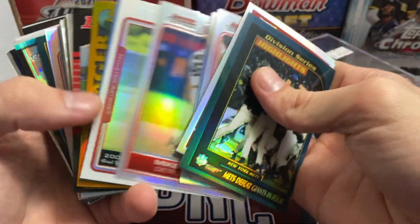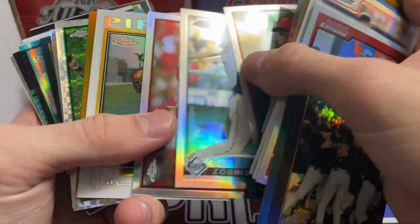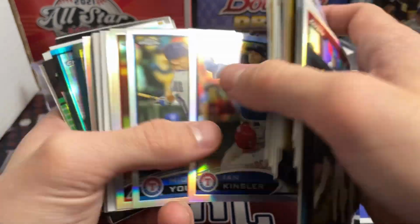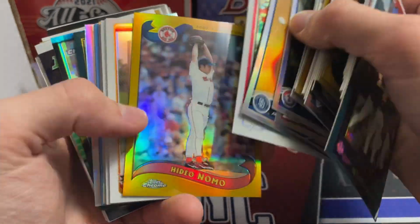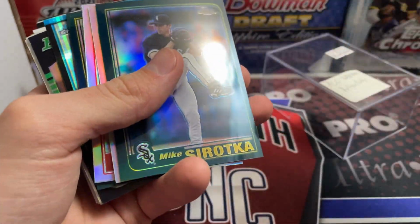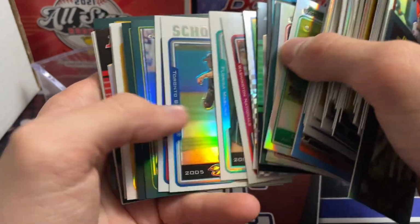I'm going to just fly through it, but some bigger names in here. Not all stars, obviously, but like Ben Zobrist. Some middle-level guys, old Topps Chrome and Bowman Chrome refractors. So pretty cool stuff. Nothing crazy, but definitely some halfway decent stuff in here. So pick that up for $15.